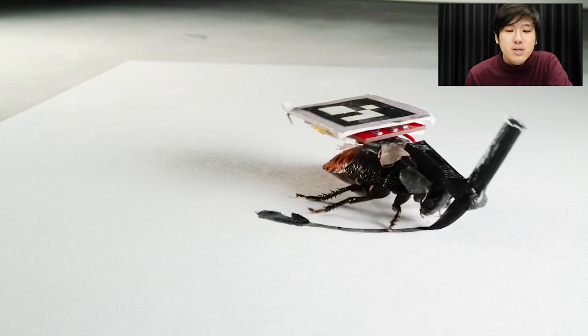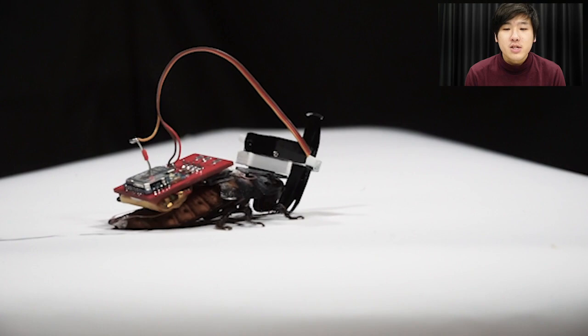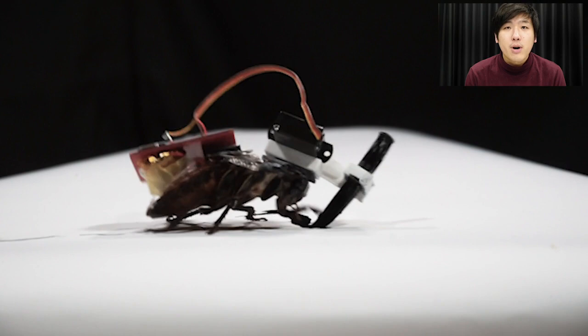Using Calmbots, artists can draw letters. By using servo motors to control the timing of contact with the ground and the pressure of the brush, even complex letters can be drawn.